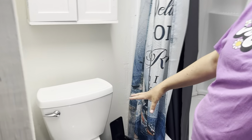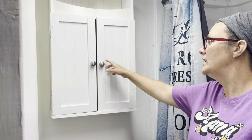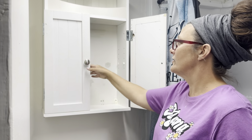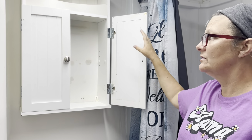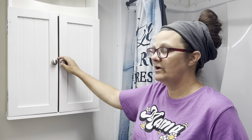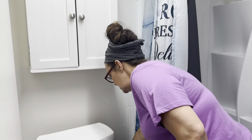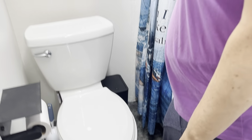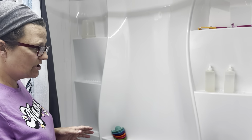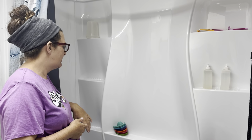So we installed the toilet, and then I got this free off the side of the road, and I'm going to put another shelf in here, and I think I'm going to put the little kids' tooth stuff in there, but I haven't done that as of yet. Toilet brush, new little trash can there. And then this is the shower. I got the shower on clearance, so I'm super excited about that.